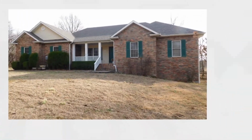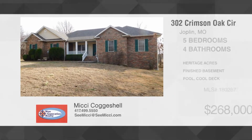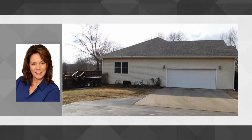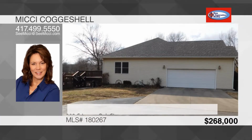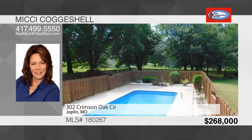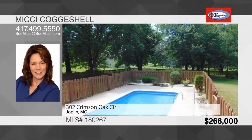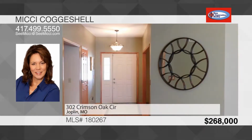Are you ready to see the home of your dreams? This custom-built home by Bob Peterson on just shy of an acre lot is exactly what you've been searching for. The fenced backyard provides plenty of room for a playscape plus the in-ground pool to enjoy. The large living room treats you to a wood-burning fireplace and opens to the back deck. Step inside and fall in love with the beautiful oak flooring and cabinetry throughout.